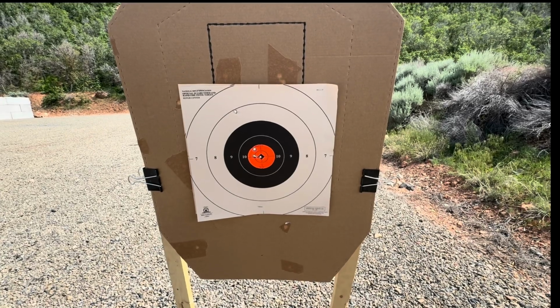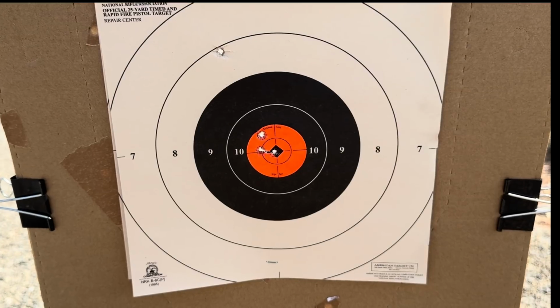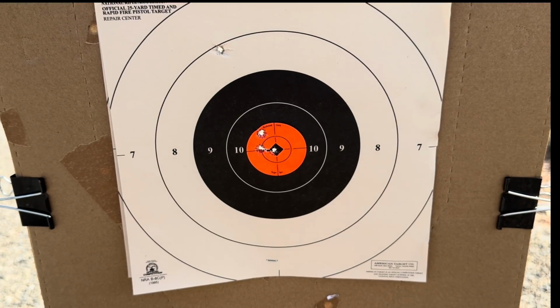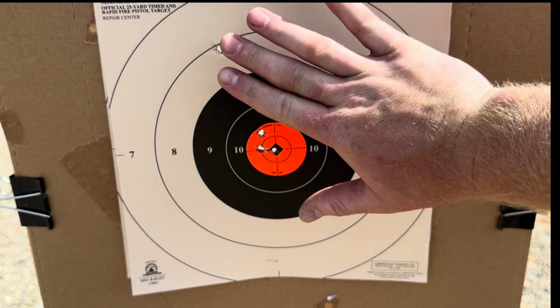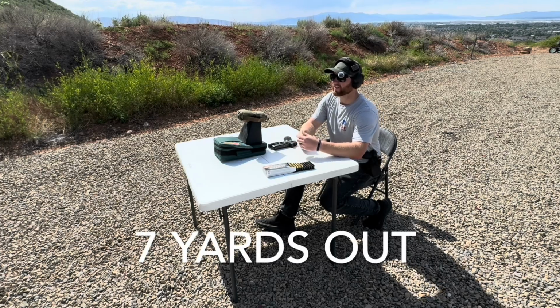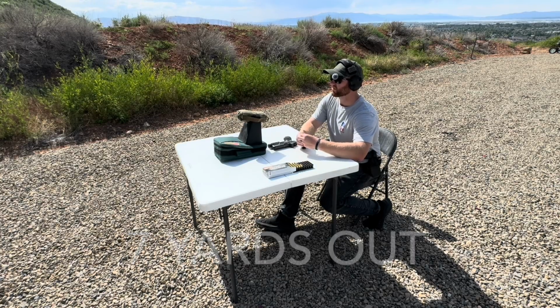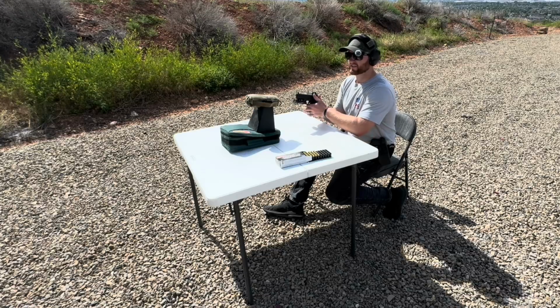It looks like we have one flyer on the top left, which I called back there. 3 of them within that like 1.5 inch circle. For reference to my hand, I'm going to call that a good 25-yard zero. So now let's dispel myth number 1, that the offset at 7, 5, 3 yards away is going to be crazy. How big of an offset do we actually have?